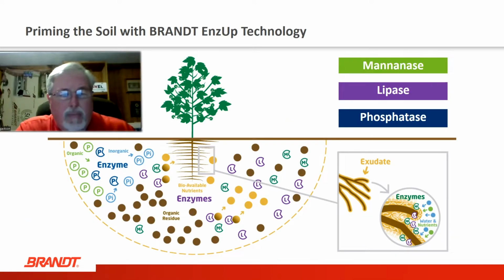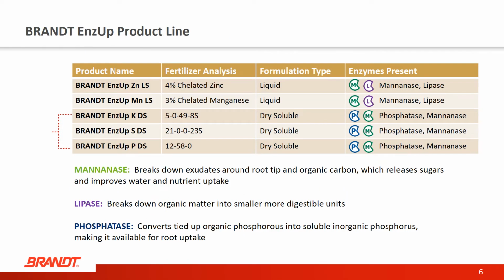This is a picture of the cotton plant in the soil environment. An example of the enzymes that we use are three primarily: manganese, lipase, and phosphatase, which we'll discuss at length. These show you how they interact within the soil profile. Here's a chart showing the Ends Up Zinc and Ends Up Manganese, and as I said, they're used at a 1 quart rate. Both of those contain manganese and lipase enzymes.